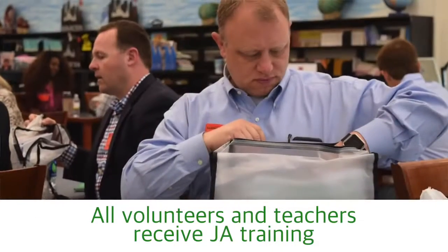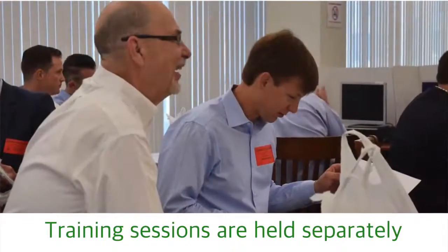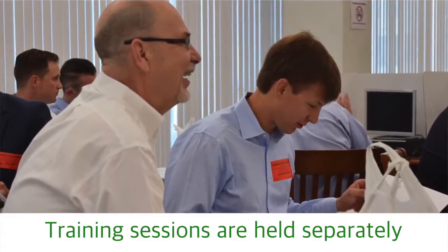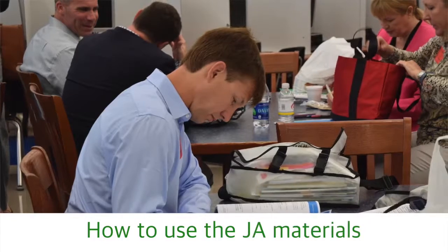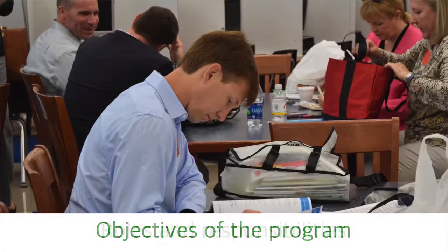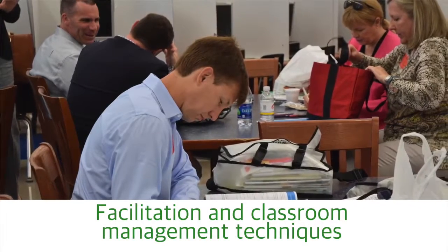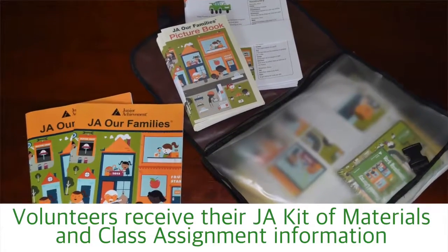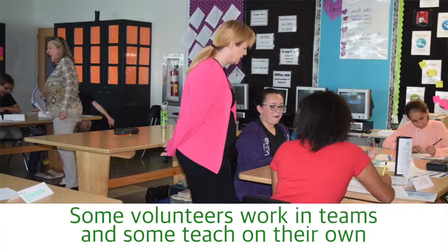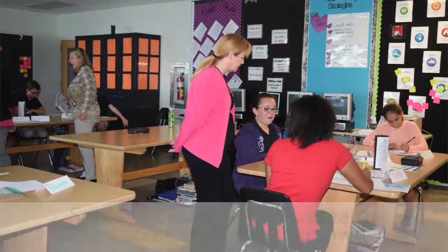Before your first JA session, all volunteers and teachers receive JA training from the JA staff. Training sessions are usually held separately at the volunteer's office, the local JA area office, or at the school. Volunteers are trained on how to use the JA materials, objectives of the program being delivered, roles and responsibilities, as well as facilitation and classroom management techniques. Volunteers also receive their JA kit of materials and class assignment information. Some volunteers are assigned to work in teams, and some teach the entire program on their own.